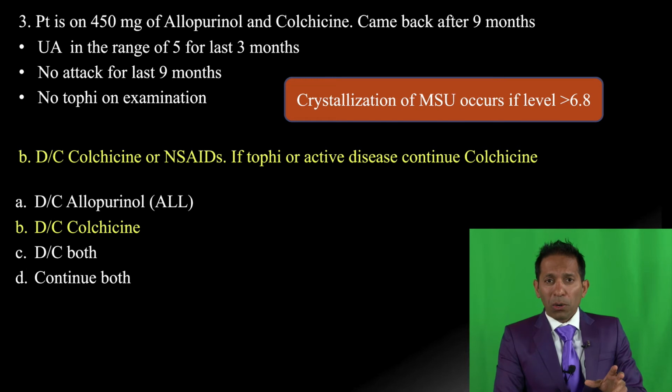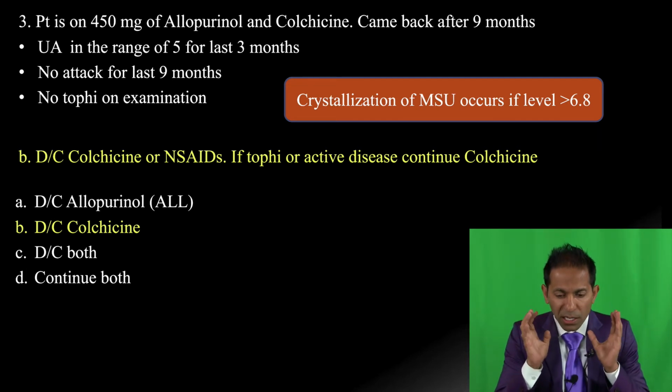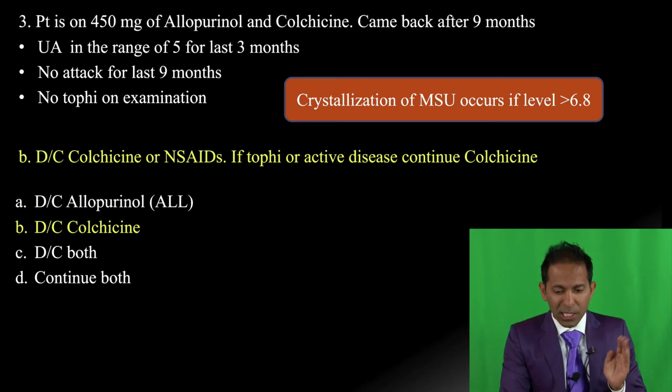So I already told you crystallization of monosodium urate crystal occurs if the level is more than 6. Our patient's level is 5, so he's in good shape, so we can justify stopping colchicine.